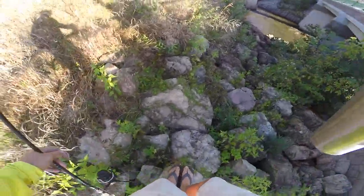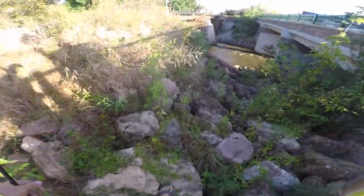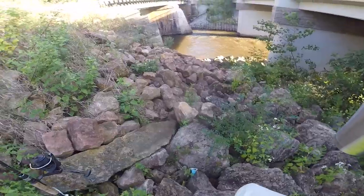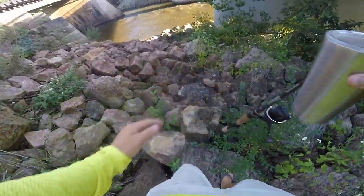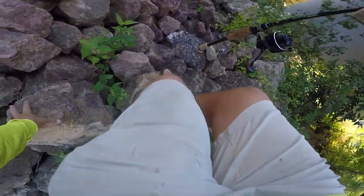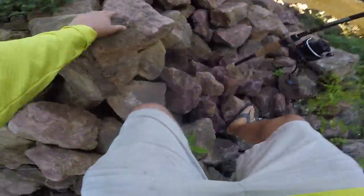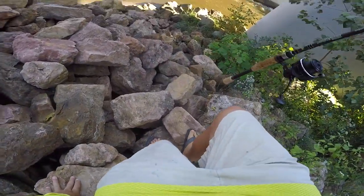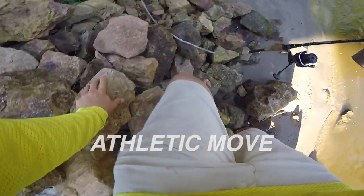Okay. This is a bit treacherous in flip flops, but we're going for it. Oh boy. Okay, so it's ripping pretty good right down here, just from the looks of it, but there is some slack water. So if there's some fish down here at all, they've gotta be right here. This looks pretty good. Whoa, oh gosh. All right, we made it.